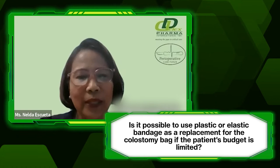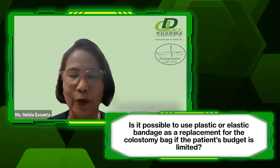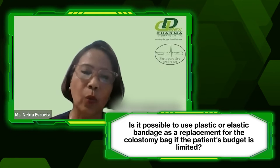I usually demonstrate it for patients who cannot afford to buy the commercial ones. Lalo na po kung the operation of the stoma is higher than the skin, they can use the plastic bag. But if it is retracted, there will be a complication like irritation of the skin.